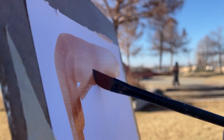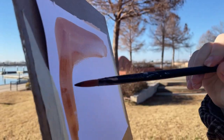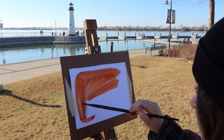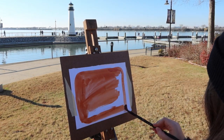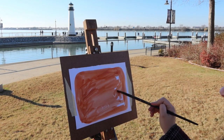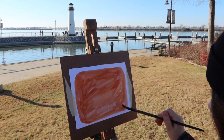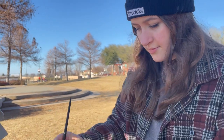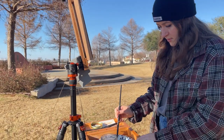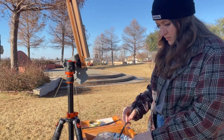So even though the lake is blue, one of my favorite plein air painters, Chamberlain Paintings, uses burnt sienna as his tone in pretty much all of his paintings. And so I really wanted to try that out today, even though it doesn't really seem like the most obvious color that you would pick, but I was excited to try it. And I think a great way to learn is through imitation. You know, try things that you see.